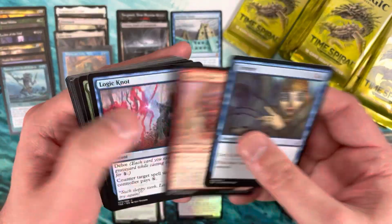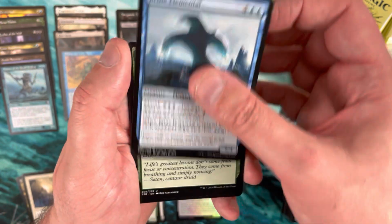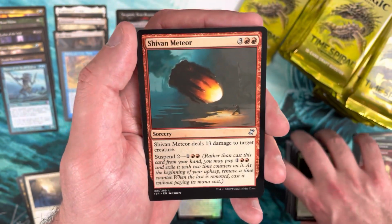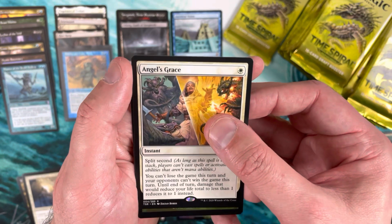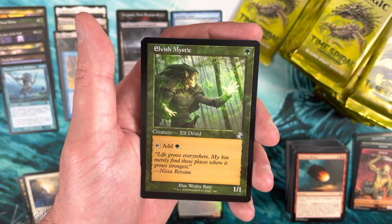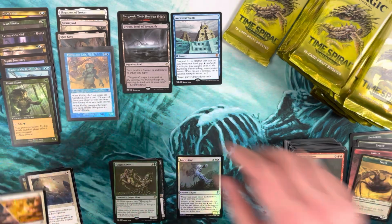I played the original Time Spiral block super heavily. I also played super heavily through the Lorwyn block, and then we got the Shards of Alara block, which introduced us to Mythics for the very first time. That was when I was playing the most Magic, that period of time. Next rare is Angel's Grace. Cool. This is actually a pretty solid rare. Only a few bucks at this point. And Elvish Mystic behind it. Very good. Elvish Mystic, I think, for the retro frame time shifted, is like $6 or $6.50.